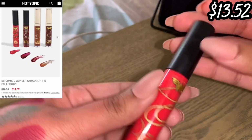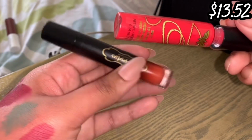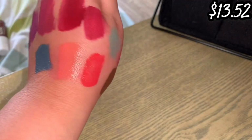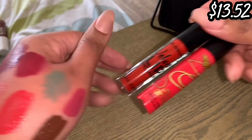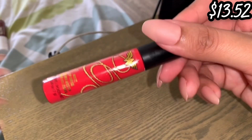And the last one came in that Wonder Woman set. This one definitely reminds me of the YL Cosmetics. It's just a super bright orange. There it is. I'm not gonna reach for it. It also reminds me of the LA Colors one, right? It's just kind of similar, and that is it right there. Super bright. I'm gonna declutter it. I'm just not gonna reach for it.